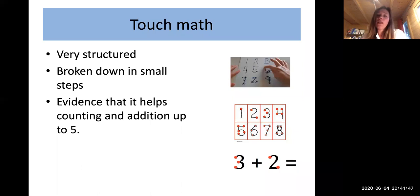The evidence for touch math is not so strong. There is some evidence that it can help counting early onwards, and addition, but only up to 5, because I think after symbol 5, the dots and the symbols become a bit more abstract, and obviously there is a different issue there.